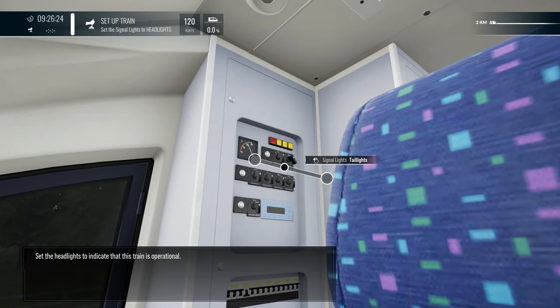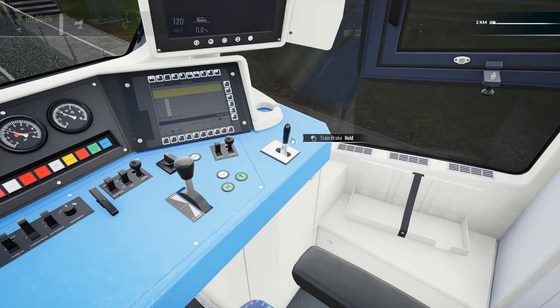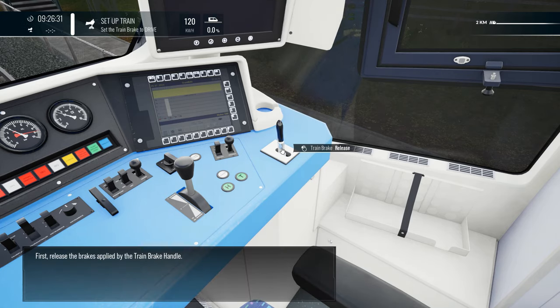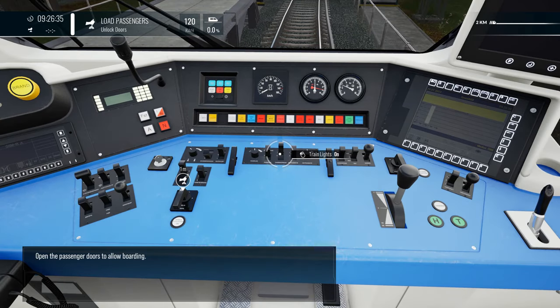Set the headlights to indicate that this train is in service. First, release the brakes. Open the passenger doors to allow boarding.